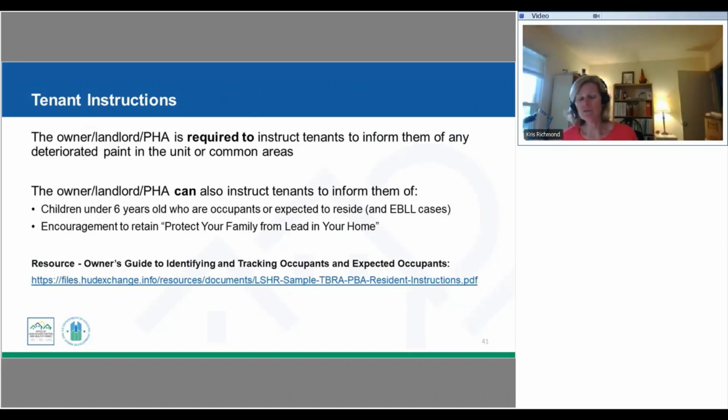It's also important for ongoing maintenance to help educate our tenants about how to live safely in pre-78 units. So we want our tenants to be on the lookout for any deteriorated paint either in their unit or in their common area. And so the landlord or the owner or the PHA, they're required to instruct their tenants to inform them of any deteriorated paint in the unit or the common areas. Remember those common areas? Those are our hallways, our laundry rooms, our garages, exteriors, our play areas. So if the tenants see any deteriorated paint in those areas, they need to notify that landlord.